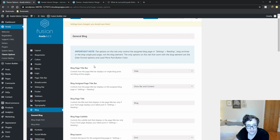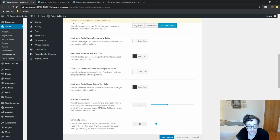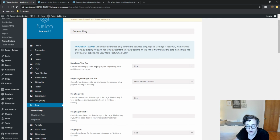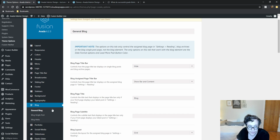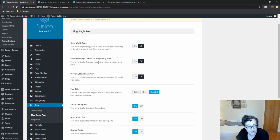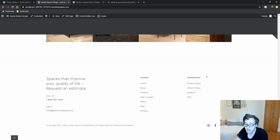Under the blog settings, you can modify aspects of the blog. You can hide the title. You can change how the blog page is rendered, or you can just custom design one if you wish using the Fusion builder. You can modify what loads on your blog single post. You can choose to give it a navigation box. You can turn off various aspects of this post.